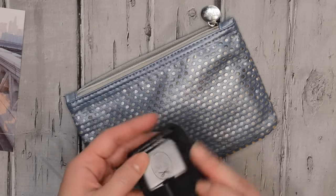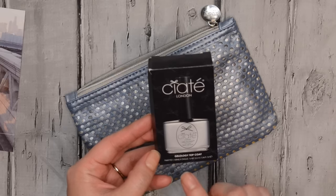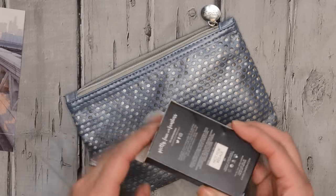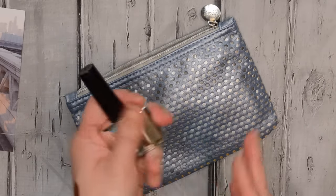The first product I have in here is from Ciate, and this is full size. This is their Gelology top coat, and if you can hear water rustling around in the background, I'm doing laundry at the same time. I'm trying to multitask here on my day off.